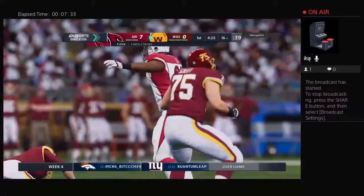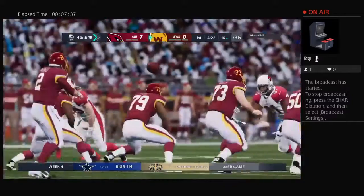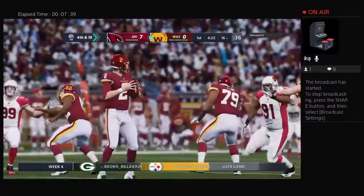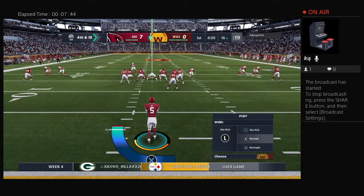Pressure will bring him down here. The Cardinals get home for the sack. Well, Fletcher Cox, he's been doing this for a lot of years, and another sack to his ledger there. So on 4th down, Washington going to call on Tress Way to punt it away.